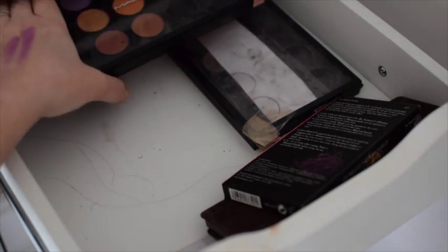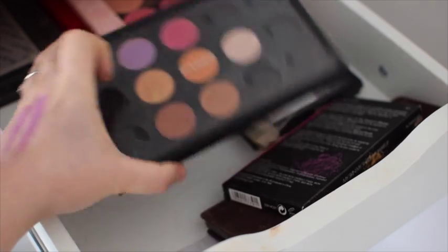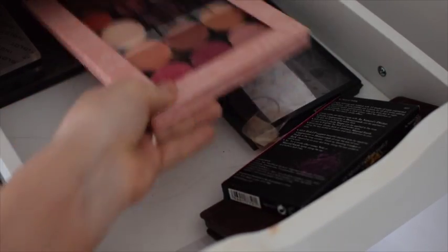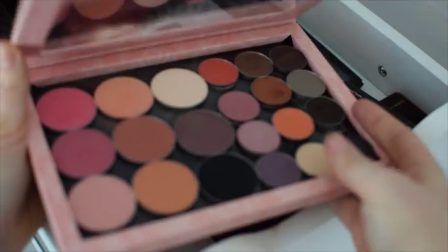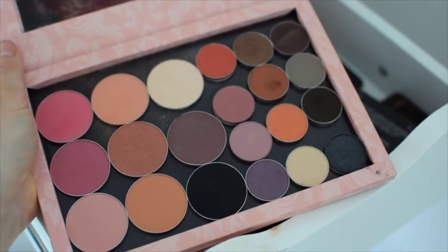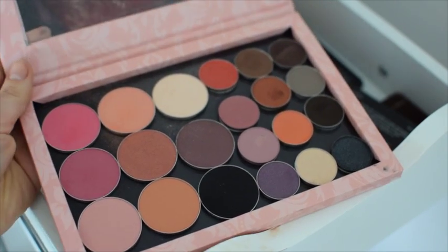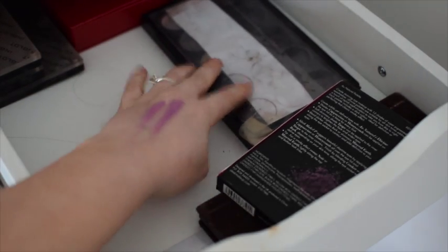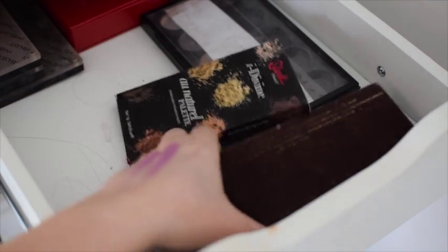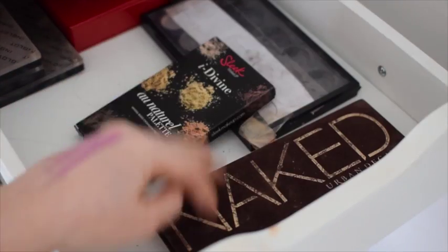At the back here, I've got some Makeup Geek eyeshadows that I'm waiting to buy another Makeup Forever palette for. There's the Fuchsia Pro palette again. This is one of those things I got gifted. I'm not a massive fan of them. While the colours are lovely and they go on well at first, they do not wear well throughout the day. And then a few more loose MAC ones. I have a Sleek one. What's that one? Oh, the Naked. I mean, everybody has a little bit of nakedness in their life.